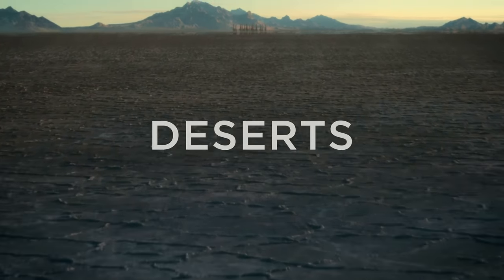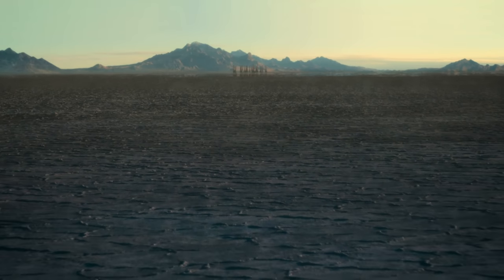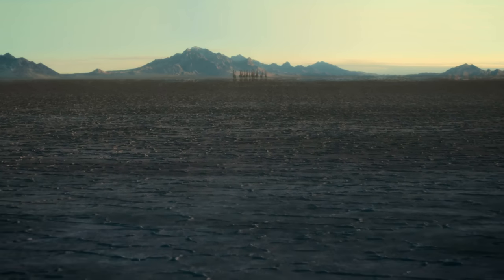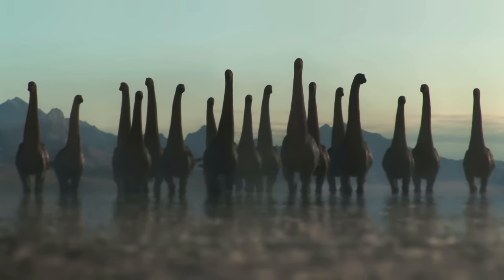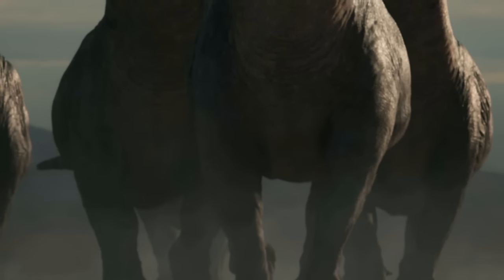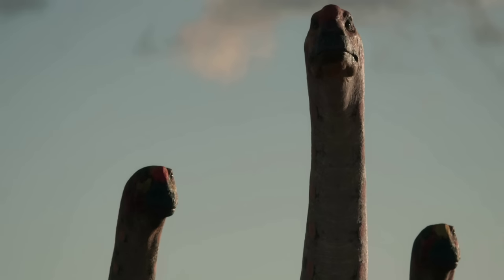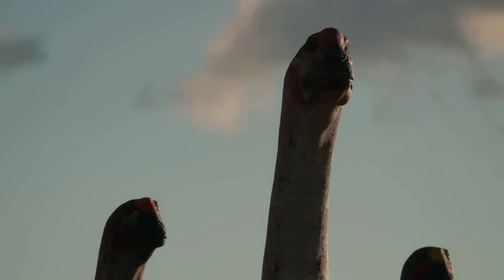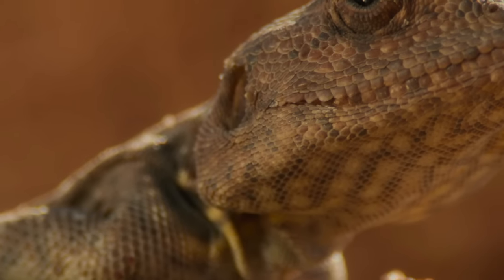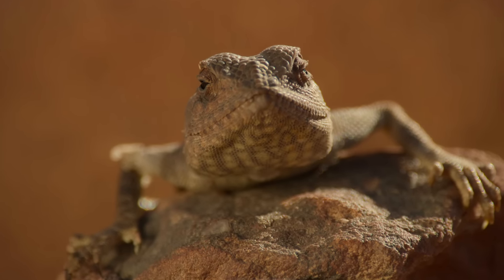The west of South America, and one of the most desolate places on this prehistoric planet. Few animals venture here. Yet it is the stage for one of the most extraordinary gatherings on Earth. There are ferocious-looking reptiles here, too. But this little lizard is only a few inches long.